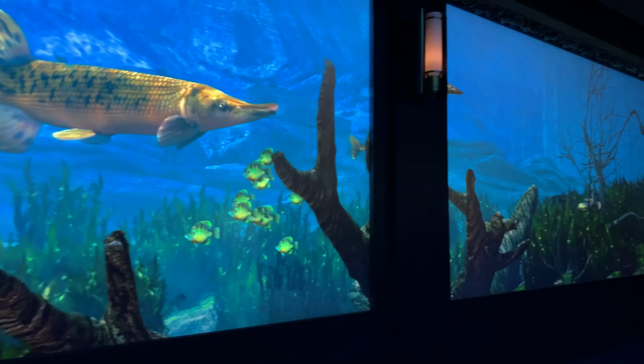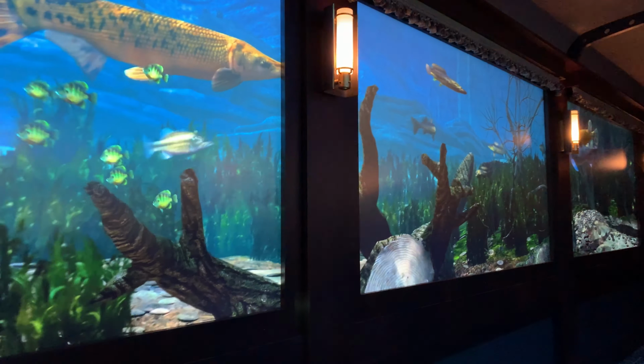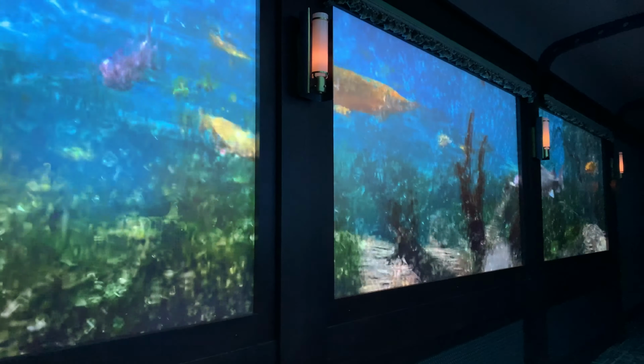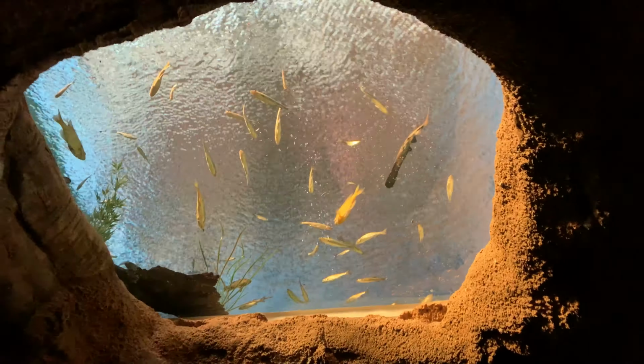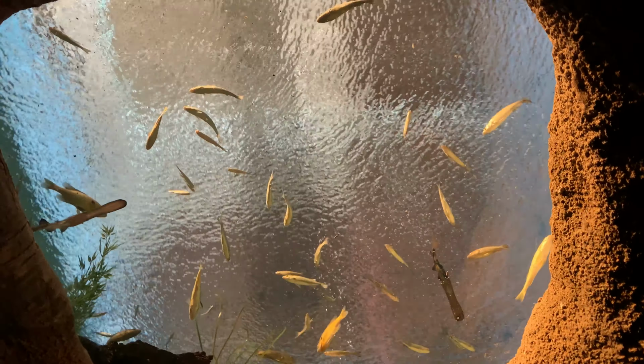Bass, catfish, walleye, bluegill, drumfish. Uh-oh. Anyone back at the train station. Have a wonderful day at the St. Louis Aquarium. Yeehaw! We're under the water.